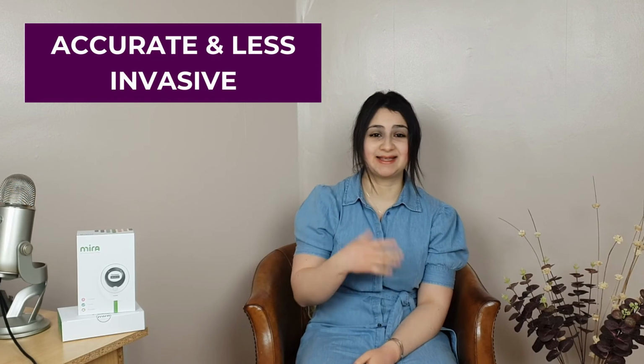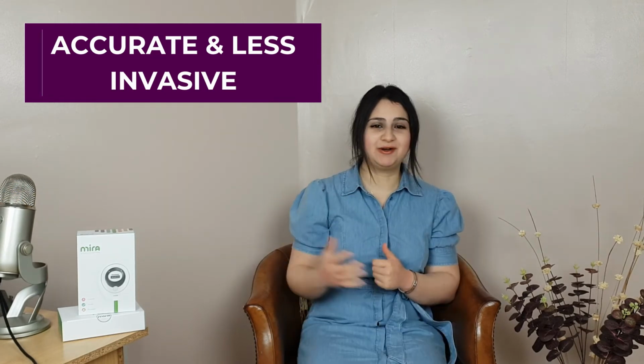So one of the pros, and what I love about such technology, is that it's accurate and less invasive. With Mira, you're getting an actual numerical value. So you can see every cycle your PdG hormone concentration, progesterone hormone concentration. So it's not just a simple one line or a smiley face. You can actually see on each day that you're testing the number increasing, and you can get an actual reading like you do when you go to your doctor and get a blood draw and you get that numerical value, which is awesome.